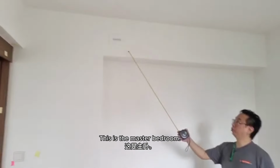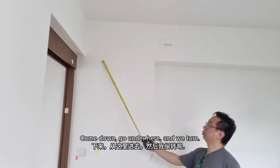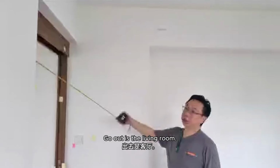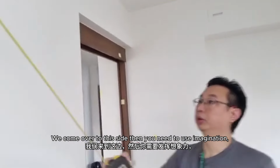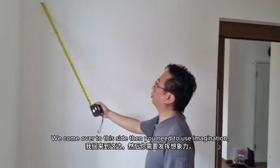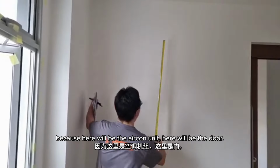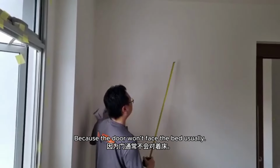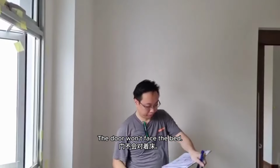So the aircon pipe routing will be like that. This is the master bedroom. So come down, go under here, and then return. Going up is the living room, okay? Going up is the living room, we come over to this side. Then you need to use imagination, because here will be the aircon unit, here will be the door. Why do I like to put it above the door? Because the door usually won't face the bed, so you are not very cold.